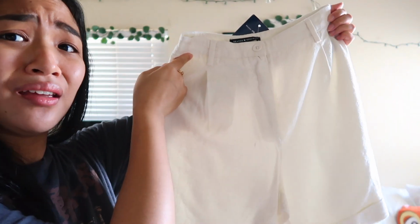Let me know which piece was your favorite, because honestly, I loved all of them. But if I could choose only one item, I think this would be my favorite piece. It's so cute though, isn't it? Right? Okay. I hope you enjoyed my little Brandy Melville haul. I'm gonna start wearing them now.